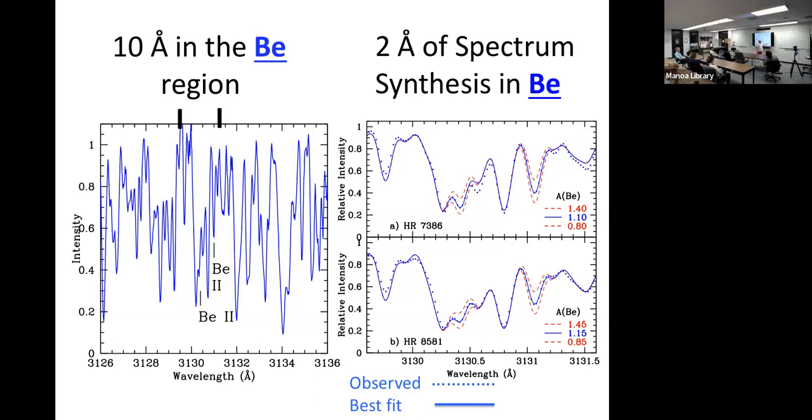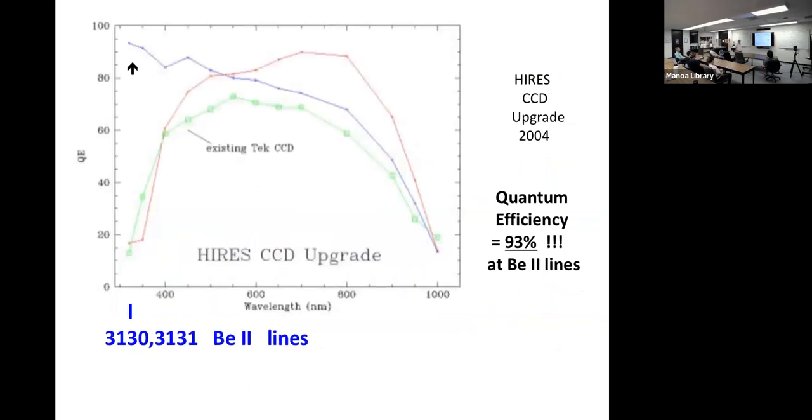And so this beryllium line stands out pretty clearly. This one, we have to also look at this line. It's a line of OH, and it blends with the beryllium. And if you don't take into account that, then you don't get the same beryllium for the 2 lines. But it also means you can get the oxygen abundance. And there are several other OH lines in this region of the spectrum. And so, yes, we got the oxygen abundance. And we could do that because of this CCD chip.